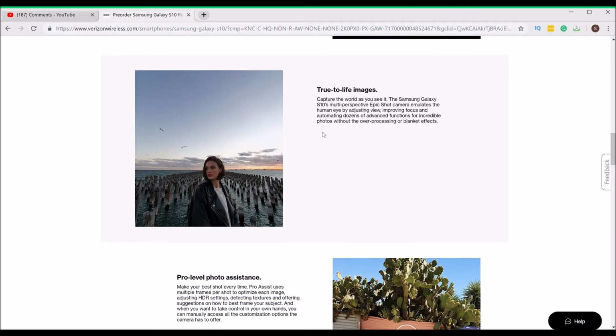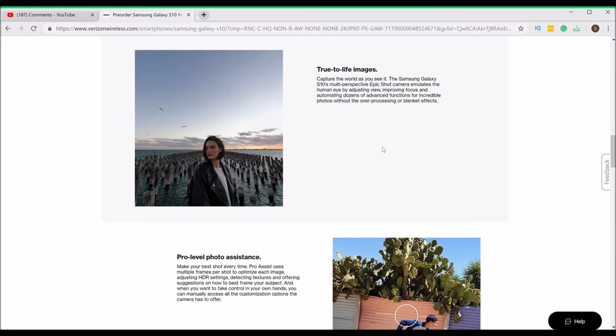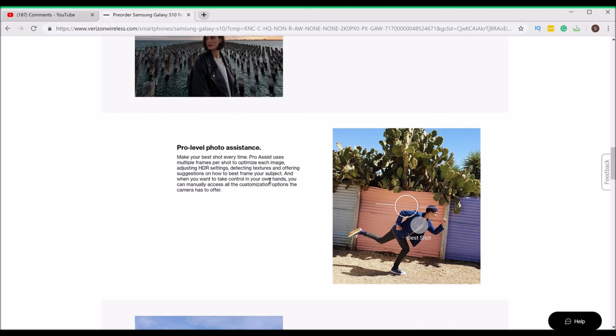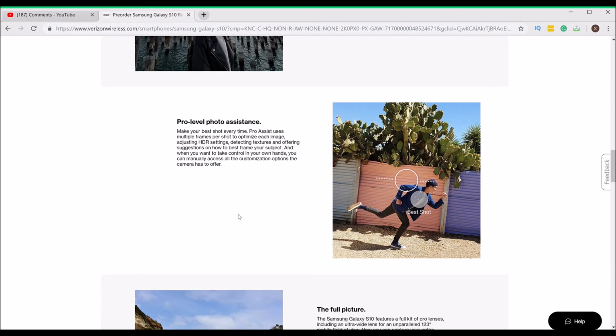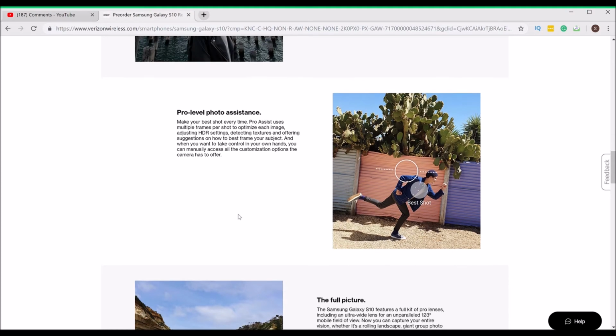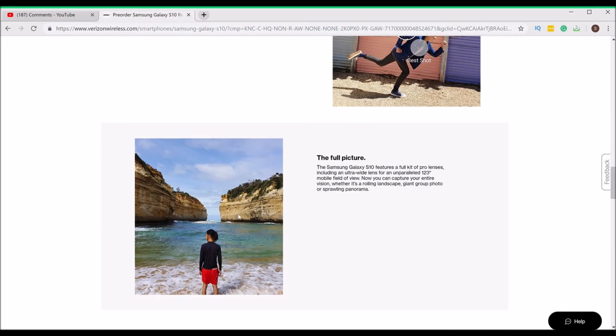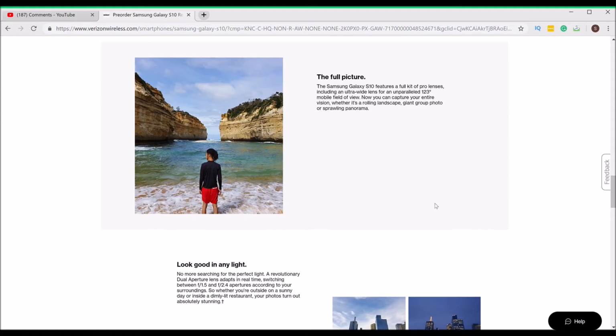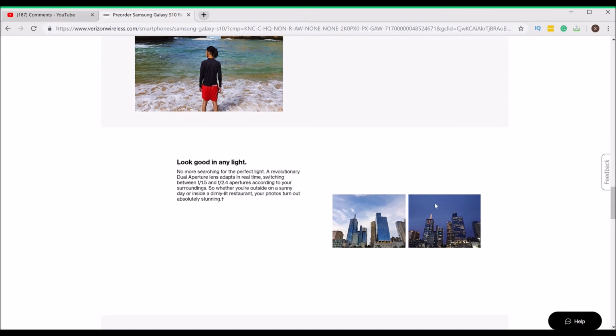I think they improved their shutter speed, just because I know that was an issue on the S9. I think it's now HDR10 certified, so it kind of corrects the image for you. A lot of AI image processing going on in the S10. HDR settings set your offer off. The S10 will fix your kit lenses ultra wide. Yep. Okay, so it's 123 degrees, so it was close. Look good in any light.